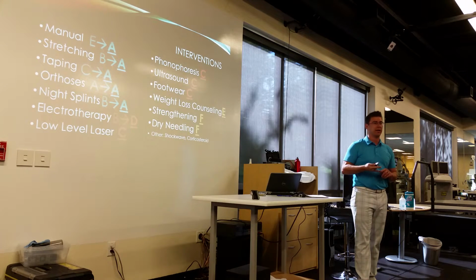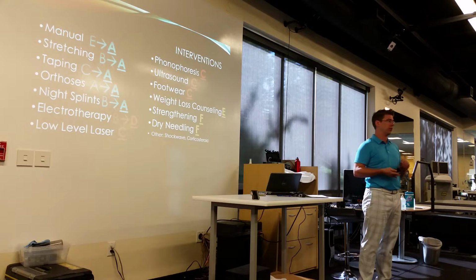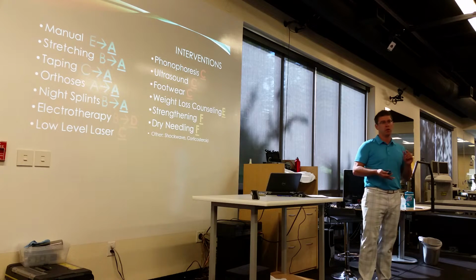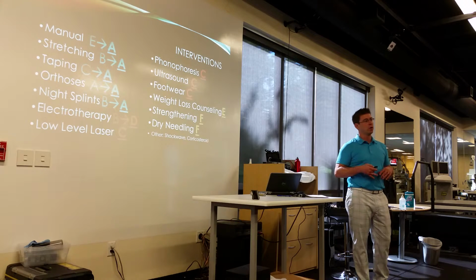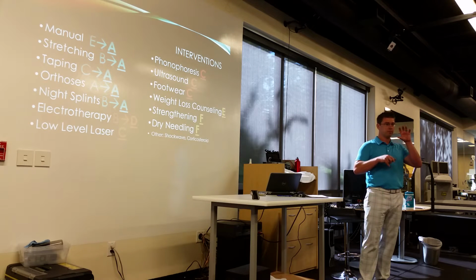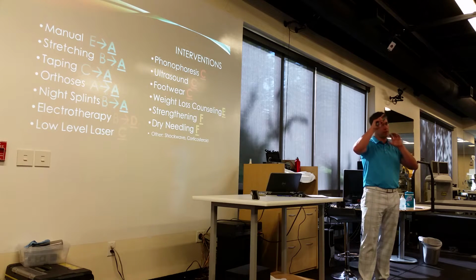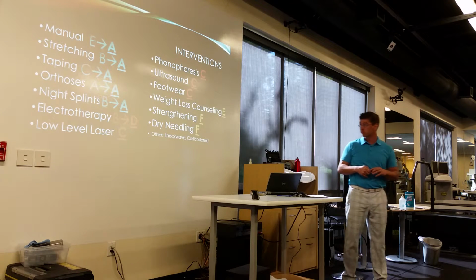soft tissue mobilization of the gastroc and soleus complex that was found, but it's still recommended to be looking at, because dorsiflexion is limited, mobilizations of the talocrural joint as well as other joints across the ankle, maybe even some soft tissue work in the plantar fascia itself. But manual is such a big term, and we've got to look not just at the plantar fascia, but also the ankle and other structures. So there's still an emerging body of evidence that's going to happen there.